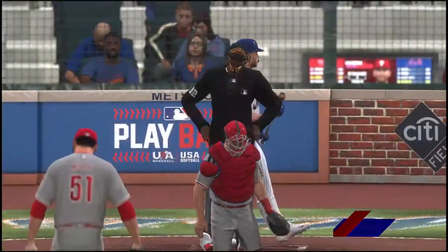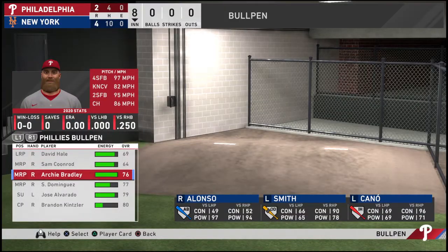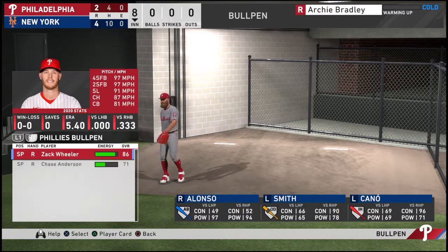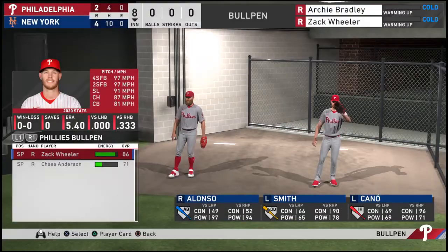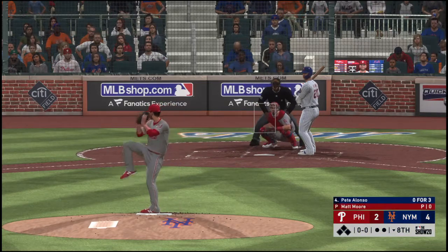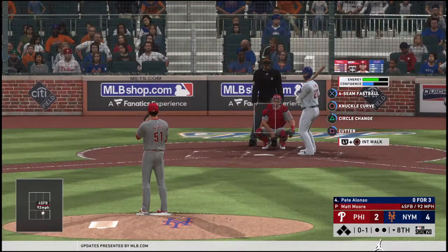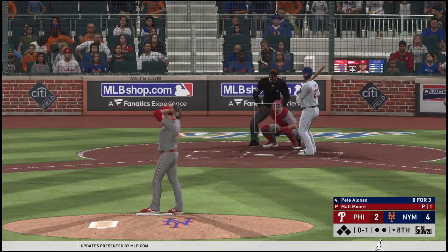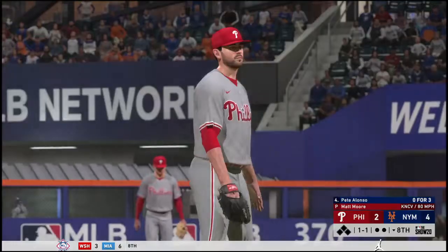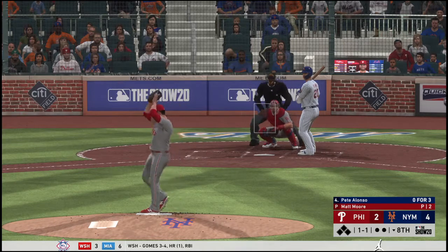Matt Moore will come on in relief as he'll make his 2nd appearance of the season so far. Bottom of inning number 8 set to go, and here comes the first baseman, Pete Alonso. And the pitch. Good fastball down around the knees there, taken for a strike. A ball and a strike to the Mets first baseman. The 1-1.